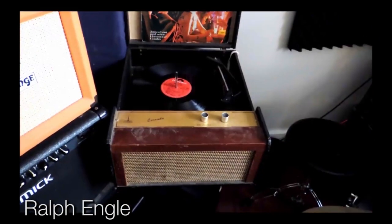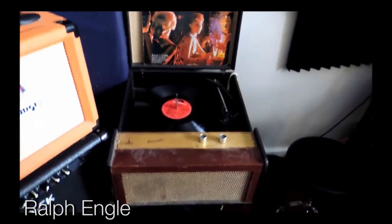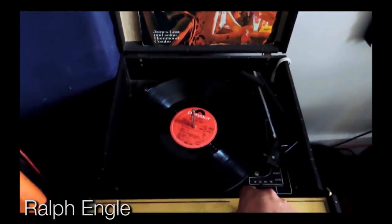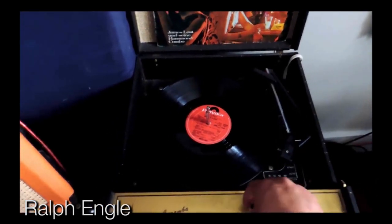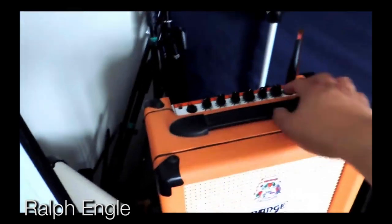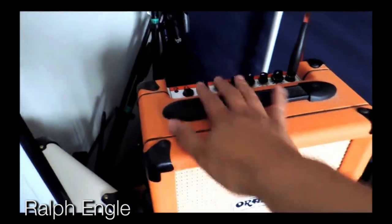So this record player is actually my partner's, which is awesome. And I'm really digging vinyl, just listening to it, watching it turn, and it's just something about listening to vinyl, which is really enjoyable and relaxing. This is a really good thrift shop find.